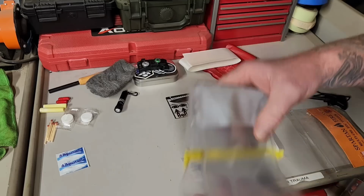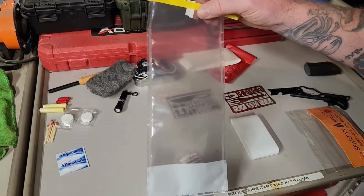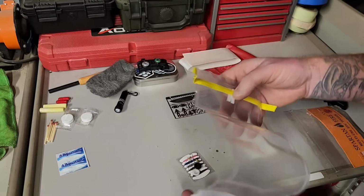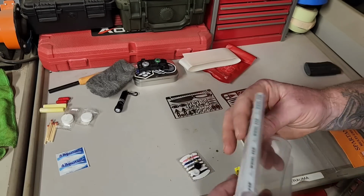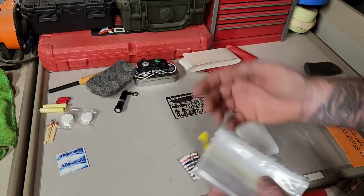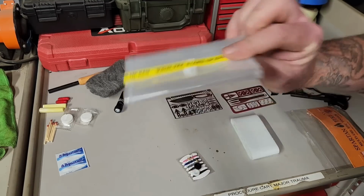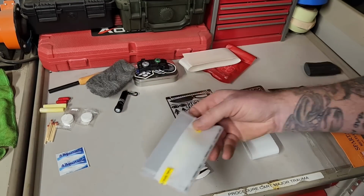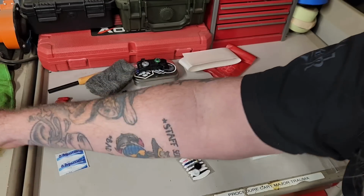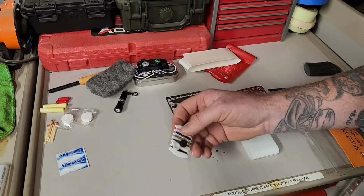And then I got a Whirl-Pak. These Whirl-Paks are great. They open up real big on the bottom, but they're meant to carry water, so that way you can purify your water. I always put a Whirl-Pak in every one of these. So if I ever die and you find my gear, just open that up and look for this and grab that and go make yourself some water. I don't know why I included that. I hope I don't die.